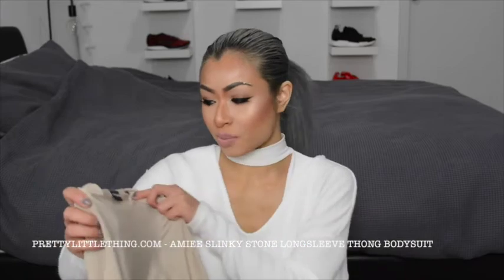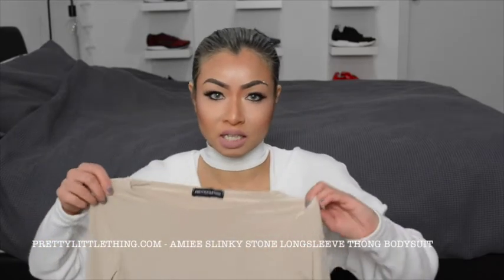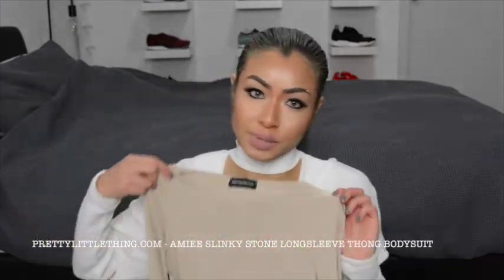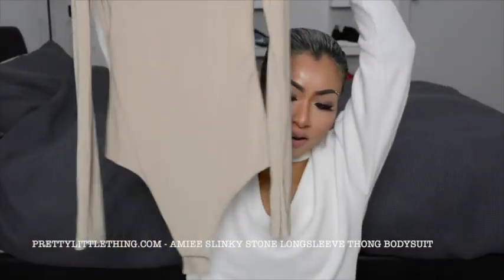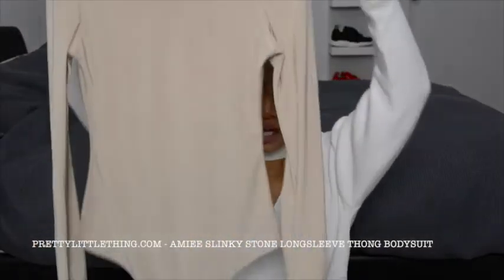Bodysuit from Pretty Little Thing. I'm sure you guys have seen the commercials on TV if you're from Australia. They're advertising on TV now. This is a very nice bodysuit. I love to pair it up with my white jeans.